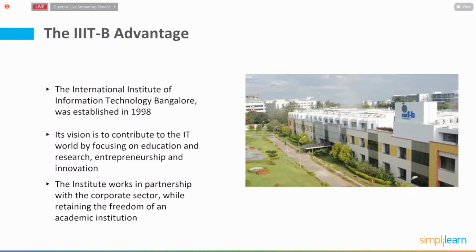Naman, if you can describe IIIT Bangalore to our audience. Sure. Yes. IIIT Bangalore was one of the first tech schools based out of Bangalore. It has had a high focus on delivering quality education, research, entrepreneurship, and especially innovation. They have a strong focus on innovation, entrepreneurship, and also design.